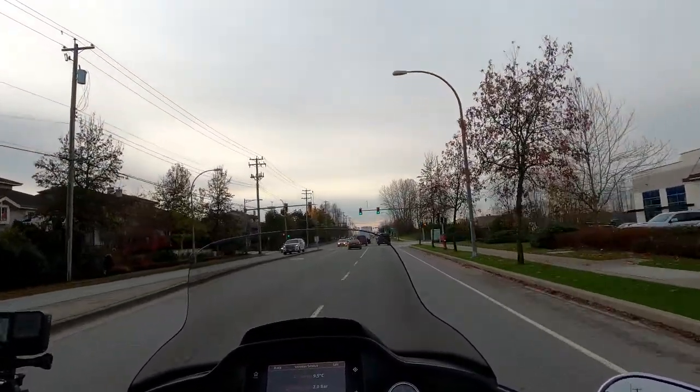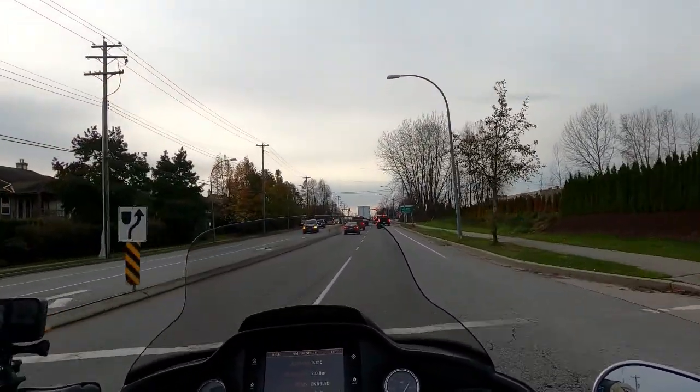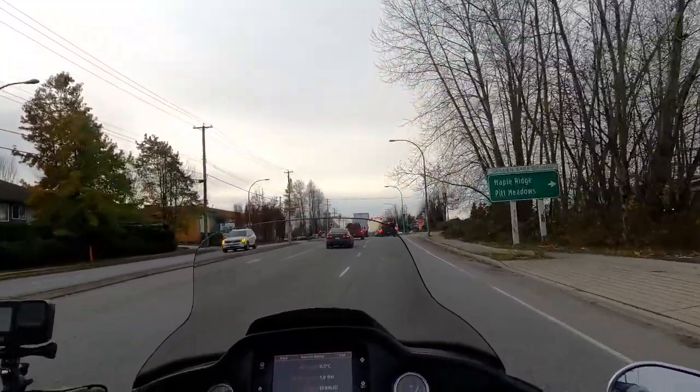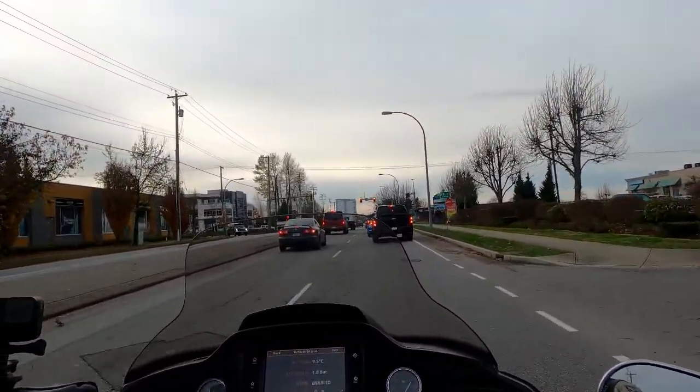This is the north side of Walnut Grove. It's a community that me and my wife were in when we were in the early 90s. And this here is 200th Street, where they built this new bridge that goes across to Maple Ridge. On the other side of 200th is the area called Port Kells, which is quite a commercial industrial area. So right on the edge of Port Kells, there's a sports pub that we used to call home, or a second home.